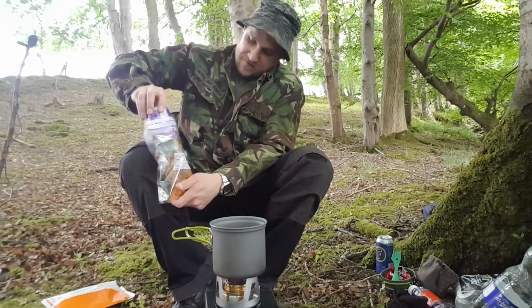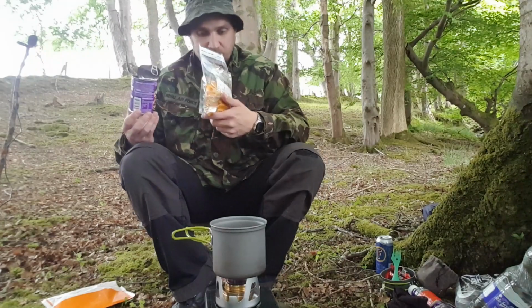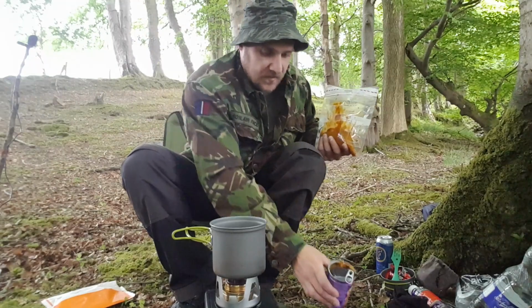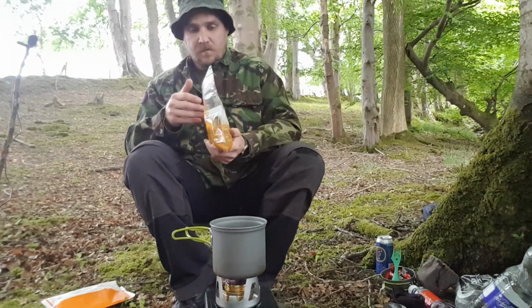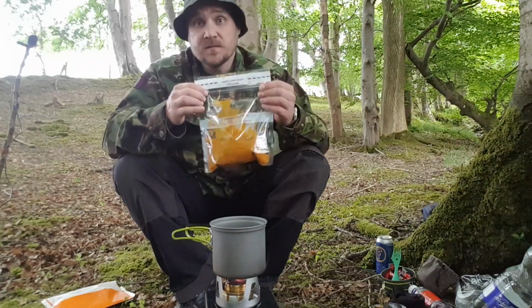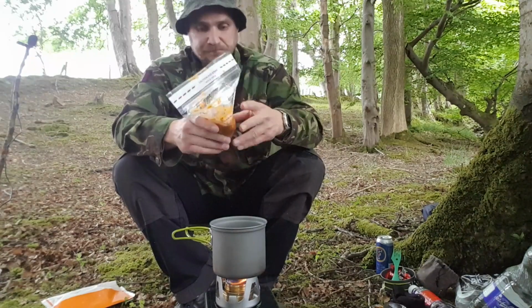Well, that's the dog's dinner. Dog food. Smells alright. Put that in the rubbish bag in a second. Now let's see how this goes. Worst comes to worst, let's eat the rice cold. I'll just fire it in with this because I'm starving.